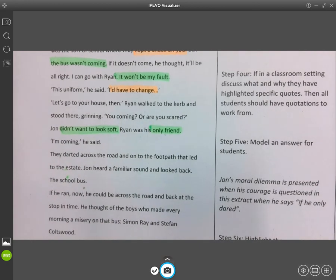With these quotations, with the information you are retrieving from the text, they should be short, sharp quotations. There's no reason to be highlighting full sentences. It just takes longer for them to write it up as a piece of analysis.